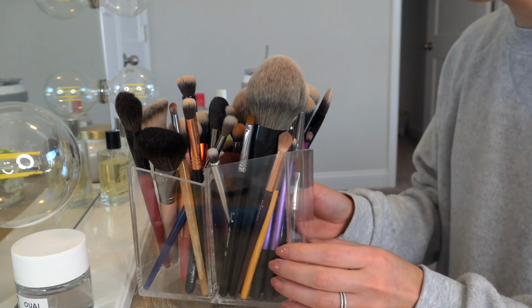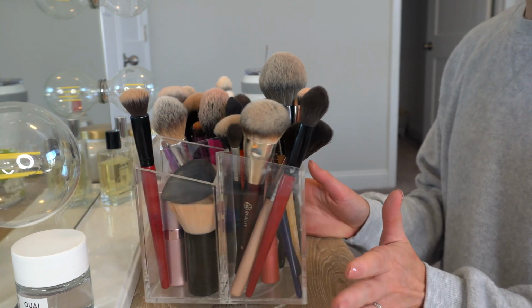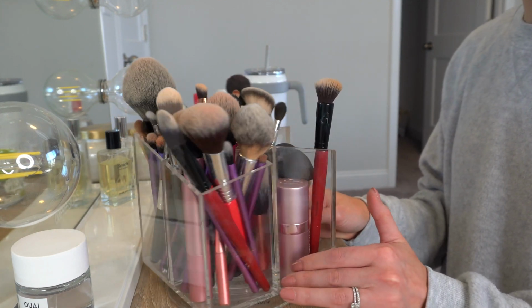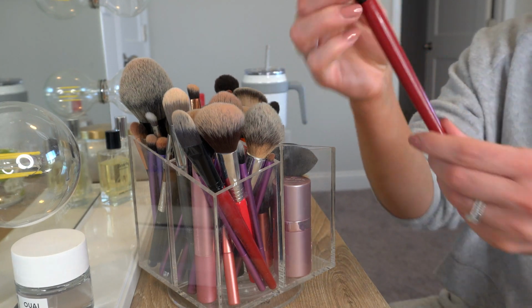Okay, I had to take a break because my camera died. But we're back now. So I moved on to this. This little brush container spins. It's really cute. All right, let's get started with these.